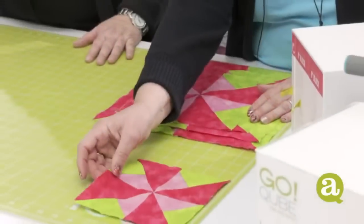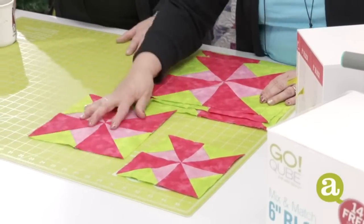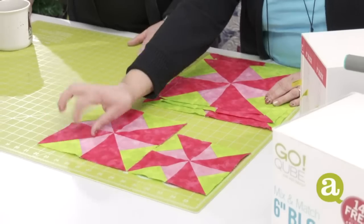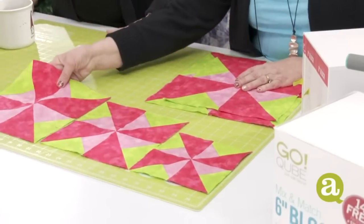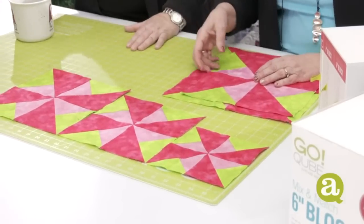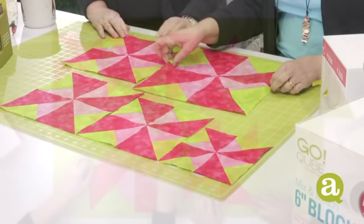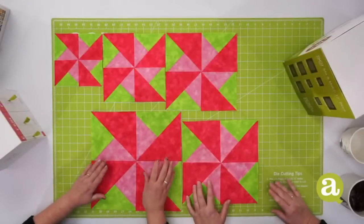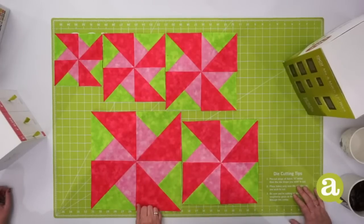So this is one made with the 6-inch. Look how cute that is. Then we've got the 8-inch. So see, look how it's just a little bit different. We've got the 9-inch. Then we've got our 10-inch. And then last but not least, we've got our 12-inch. And we're going to talk about how you can make blocks different sizes using your cube.